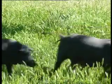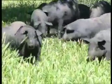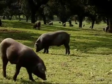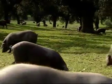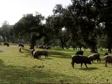Then the young pig moves into the open, a period which lasts until it reaches 66 pounds in weight. It is at this stage that the lechon becomes a marrano. This period normally coincides with the summertime, when pasture becomes scarce.